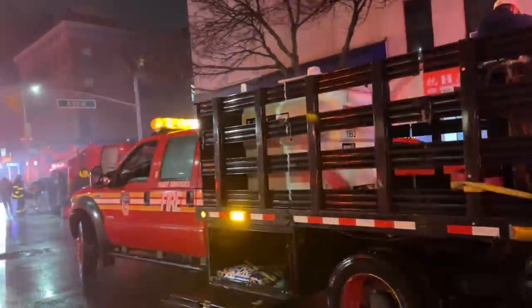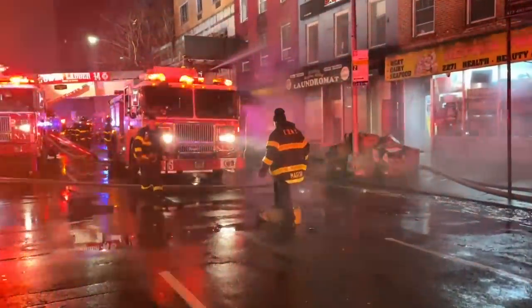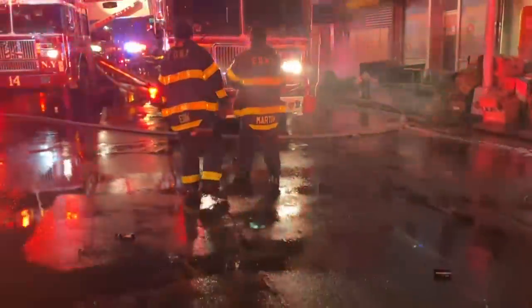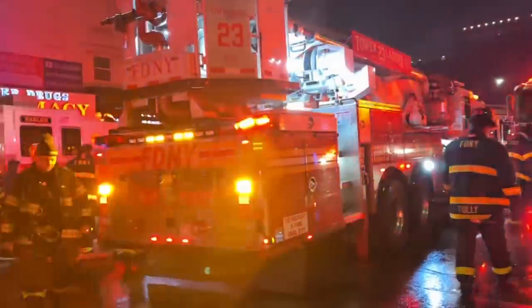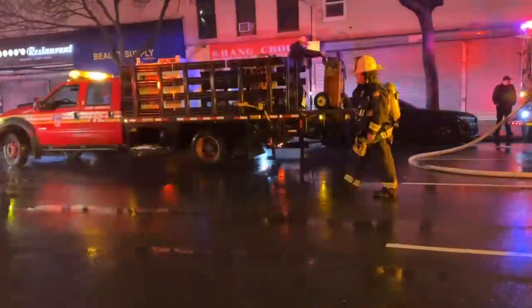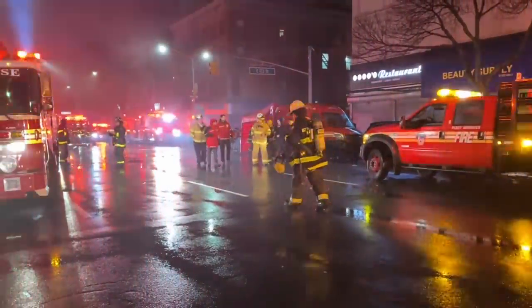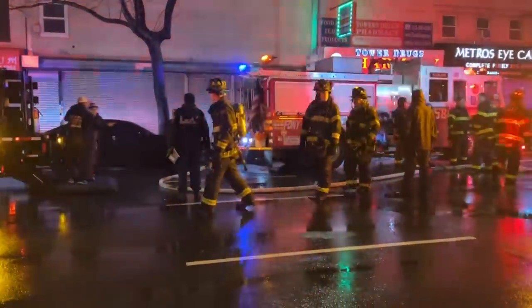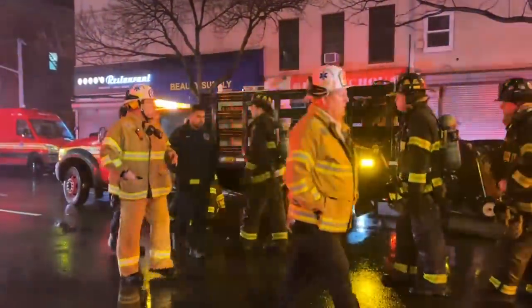I think this is the fuel truck. I believe it is. They're going to be doing some fueling. We're going to continue to monitor it a little longer. I think they're going to replace 14 tower ladder and 23 tower ladder. They've been operating for a long time. A lot of moving around going on right now.